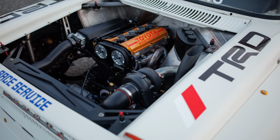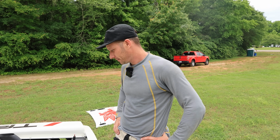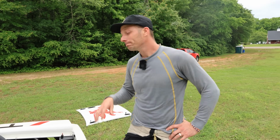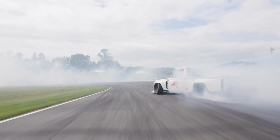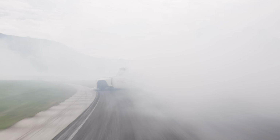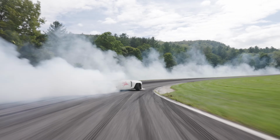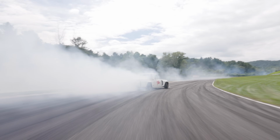Wow. And we're doing like 650 at the wheels on it. So for one of his builds, it's on the lower side of power, which is nice. Jeez, but plenty for this thing. I cannot believe how fast this thing drifts. Yeah. I'm having such a hard time keeping up with you in a Supra. I know, it's insane how fast this thing is.